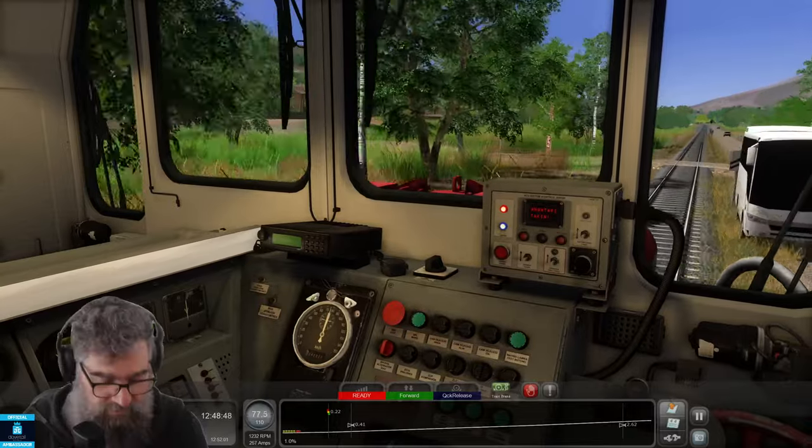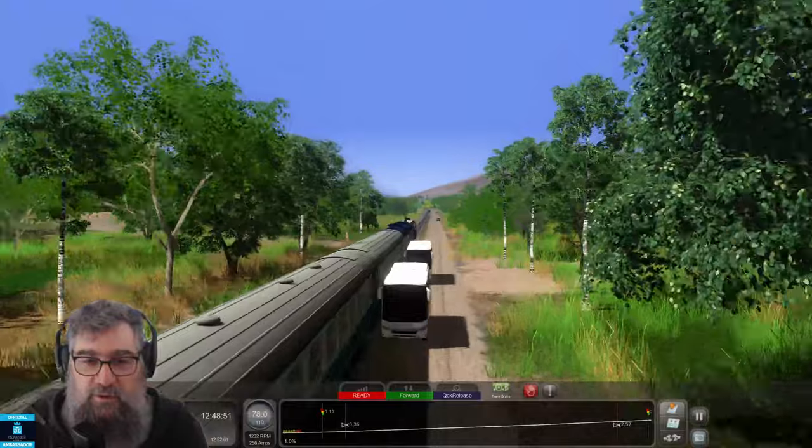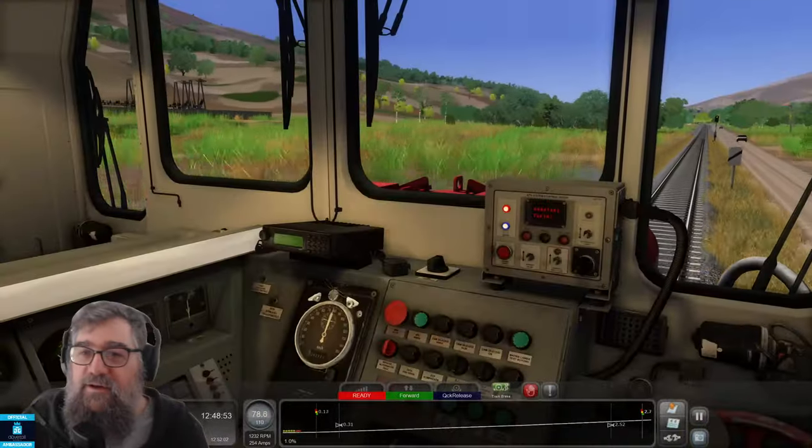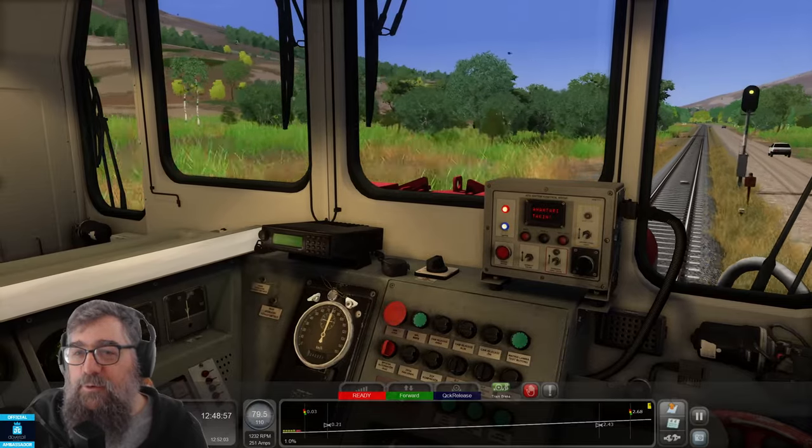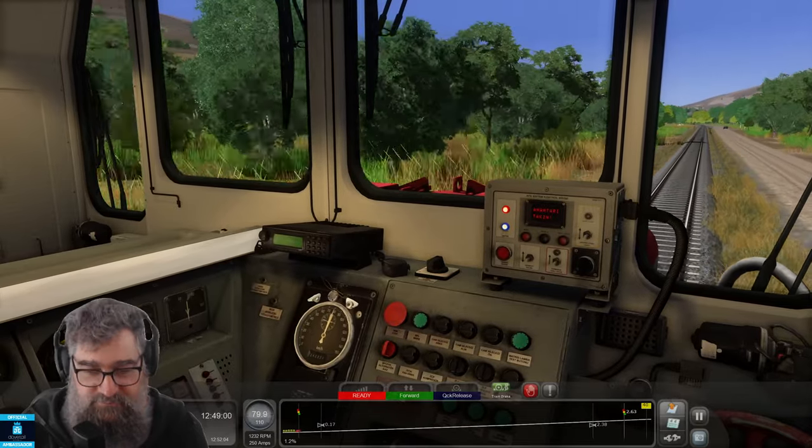You mind, Mr. Bus, you're just a little bit close to my train. I hope that's green. Yeah, it's yellow. All good. No problemo.